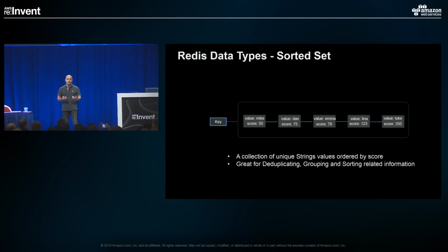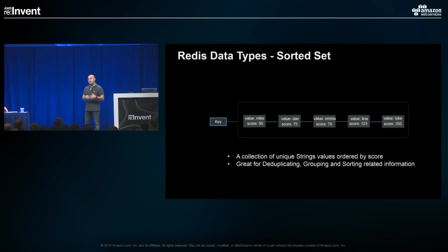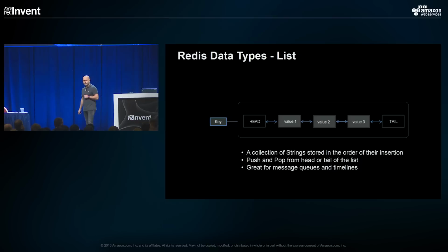And then you can retrieve it in a number of ways. One way is in order or in reverse order, and you can pull in a range of information. So again, this is great for deduping information, for grouping information, and sorting information. And we'll take a look at other use cases where you can use a sorted set.